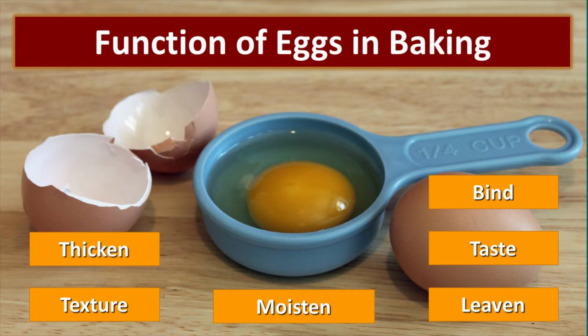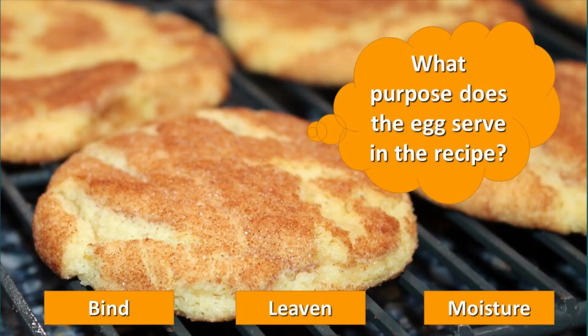It's important to understand the function that eggs play in baking. They can be in a recipe to thicken it, to add texture, or to moisten it. A lot of times the eggs are in a recipe to bind the other ingredients together and to prevent it from being crumbly. Eggs improve the taste, and they help with leavening or raising, making the final product light and fluffy.